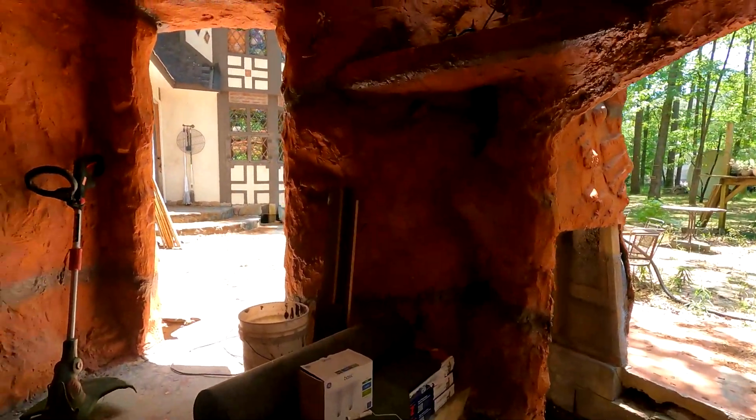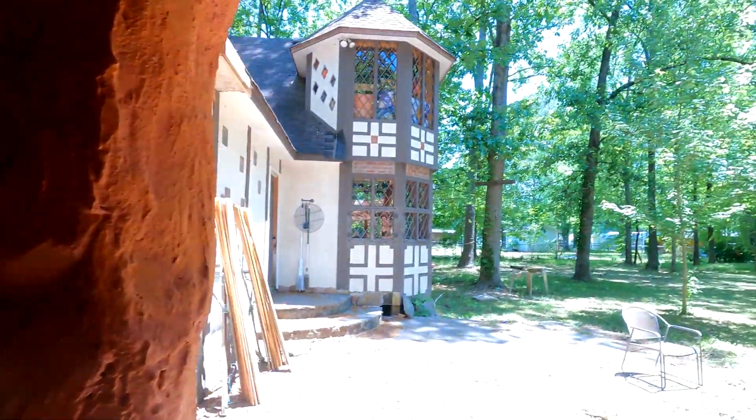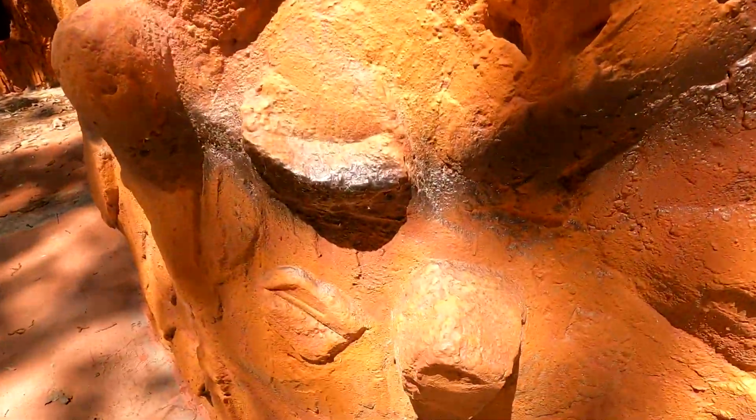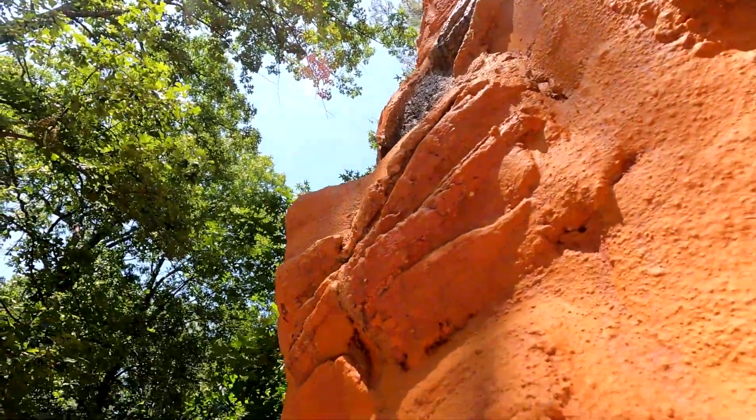One of the cool things about this grotto is that this spire here, you can actually climb. These are like handholds that are crafted to put your foot on and climb up. I'll climb up, hang on.